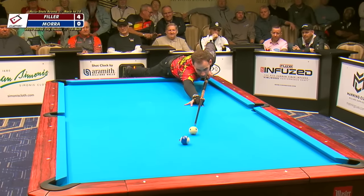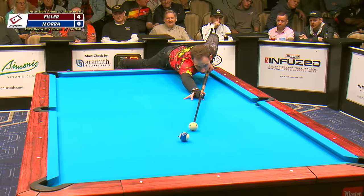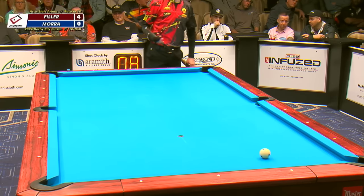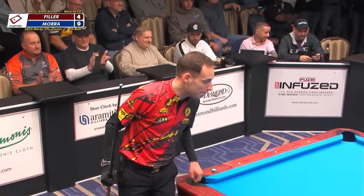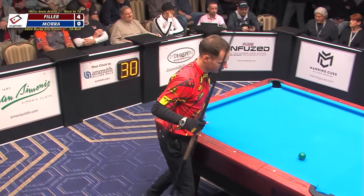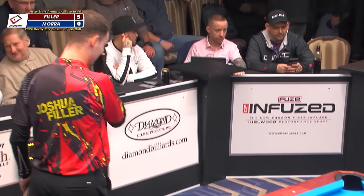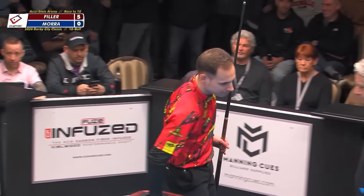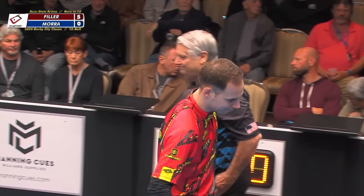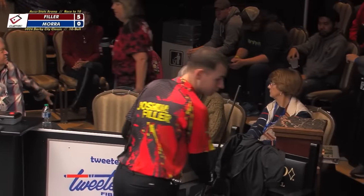Big stretch. Okay, 5-0. Nothing has gone right for Morra. He really hasn't played poorly. No, the one ball in the side, that's the one he'd like to have back. But other than that, really, he's played some beautiful safeties that have really not rewarded any shots. Yeah.